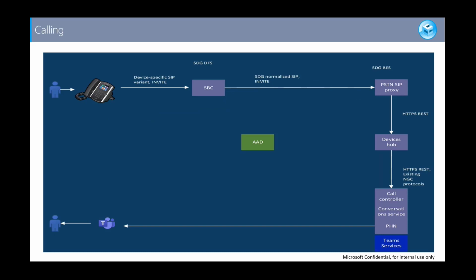For calling, again, so it's the same sort of call flow. This just adds a little extra detail into what those hops are, right? Essentially, it's going from the SIP gateway to a PSTN proxy, which then goes to the main core gateway that ties to Teams, and then goes out to Teams. And again, the call in the opposite direction is simply reversed. Nothing overly complicated here either.